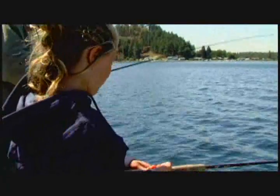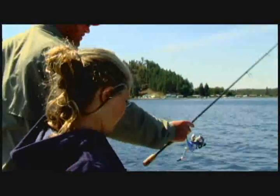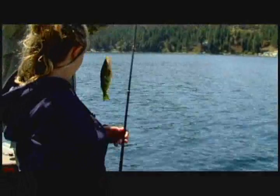You got one? Oh, he ran you over to me. What do you got, kiddo? Fighting pretty good, isn't he? Looks like a perch. Oh, yeah. Nice one, kiddo. Come over here. There you go. Chubby perch, huh?